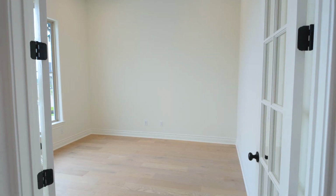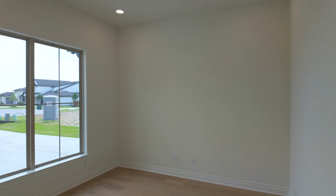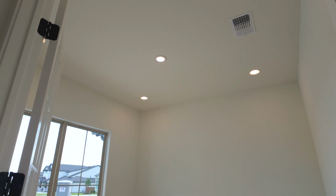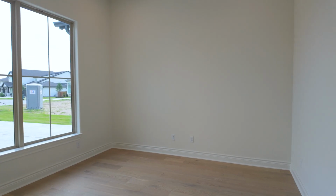I have had some studies lately here on the channel where I've been scratching my head, like, how can this be a pocket office or a small office? This is a beautiful size study. Here they already have done many things for us where we have 2 Cat 5e drops, RG6, so any type of connectivity you would like, you have that option.